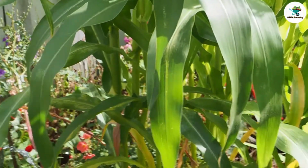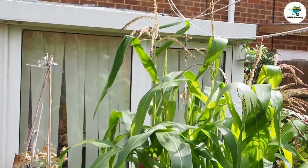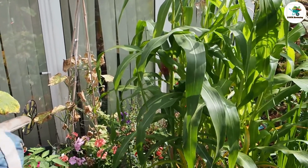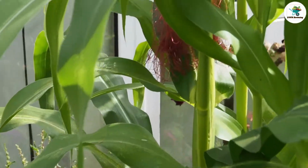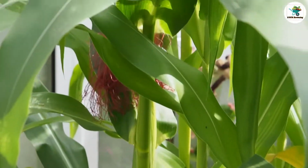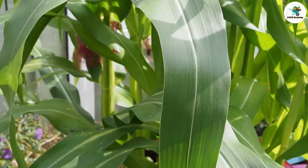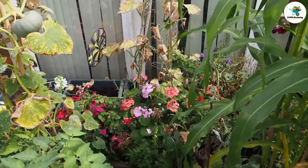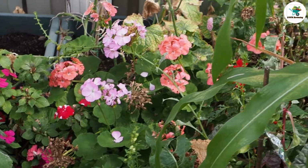Right, I've got my corn in the tub. As you can see now, they're starting to straw up. I can only see one cob down in the middle there, but whether I'll get any more or not I don't know, so that's another thing. We've still got our flowers at the back. We've got some in there but they're still drying out.